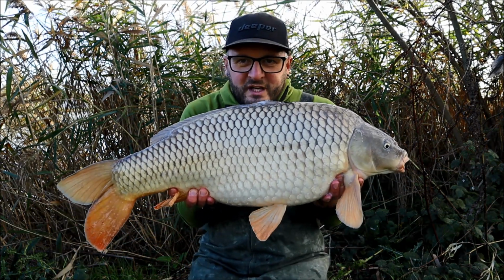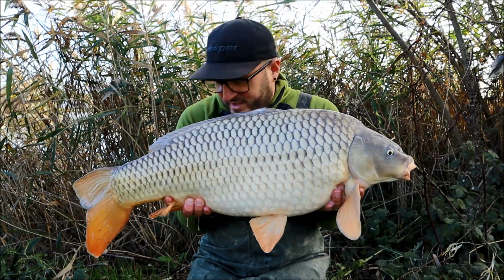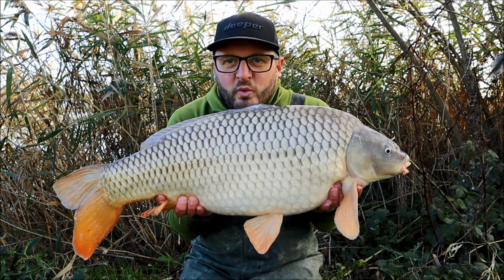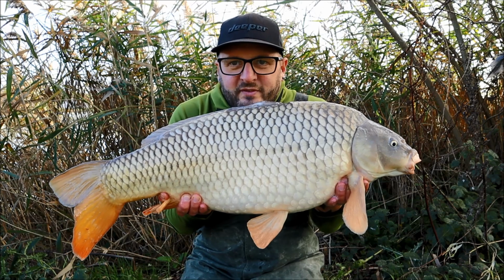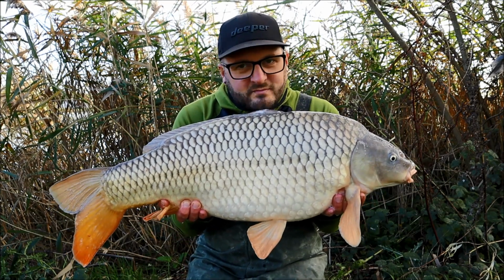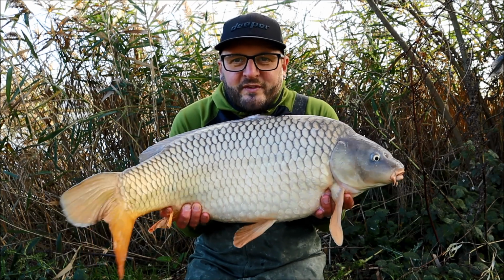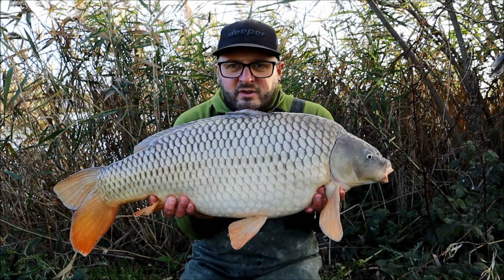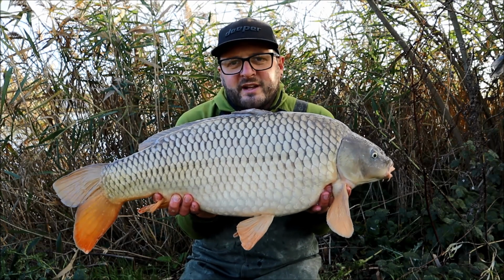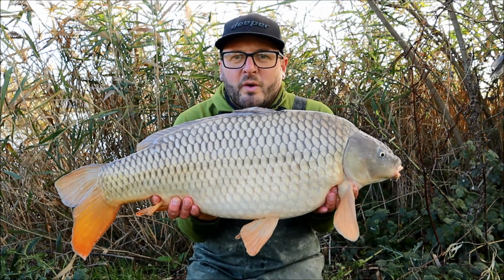21 pound of big haze common, absolutely immaculate. He's pooing bait out all over the sling, which looks like boilie to me. So he's definitely been on the munch, but all he had to eat from me was a solid bag and the ever faithful pink Sea Monster wafter. One last look then, because he's kicking off. My hands are absolutely freezing and I want to get that rod back out. But yeah, 21 pound an ounces. Get in there. What a way to start.